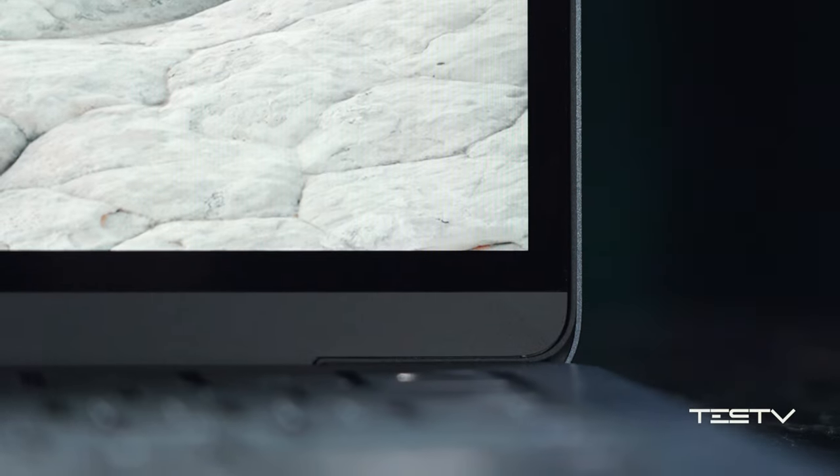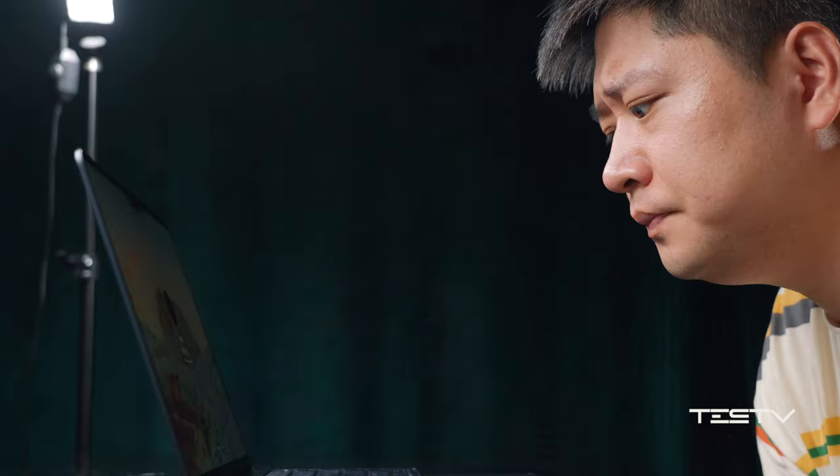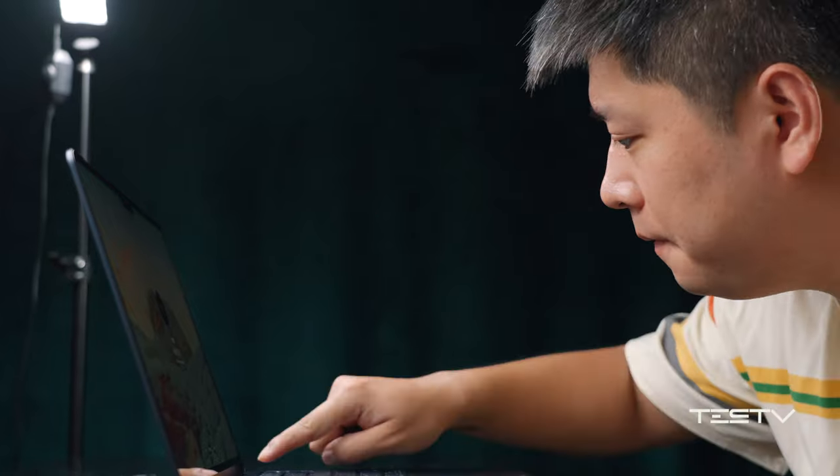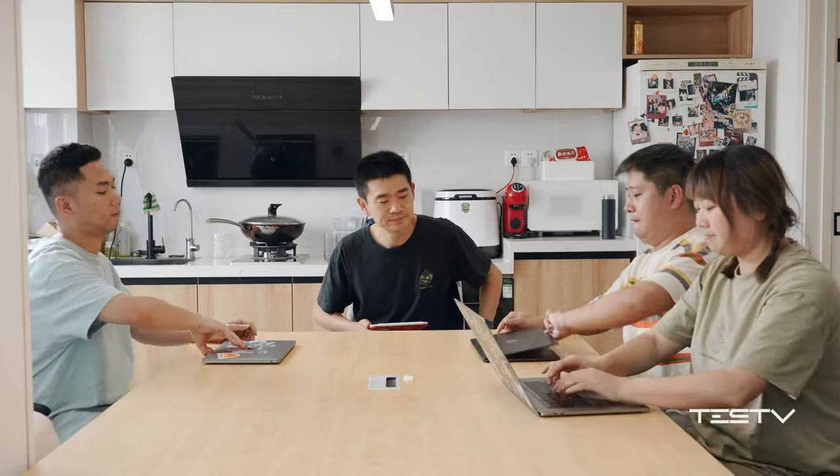Rounded corners on the top, but right angles on the bottom. And plus this notch, what should I say about it? The notch is there, but no Face ID. You still have to use Touch ID. That feels really annoying. Liquid Retina display also makes up another highlight.